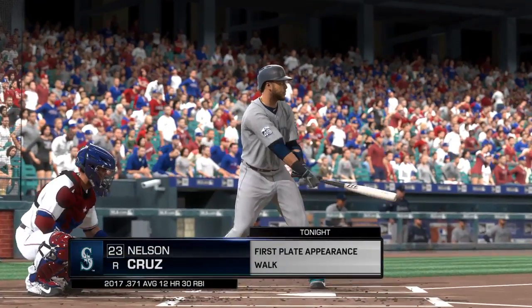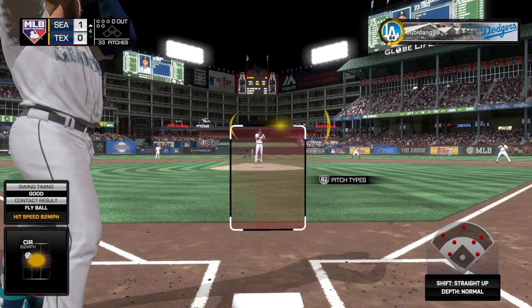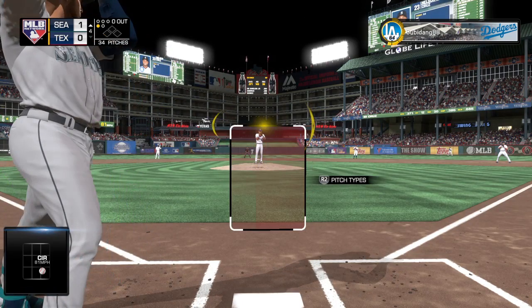Here's Nelson Cruz now. He'll try to get it going here to begin the 4th. Right fielder Nelson Cruz. First pitch coming. Here it is. Went about halfway there, but it's a called strike regardless.